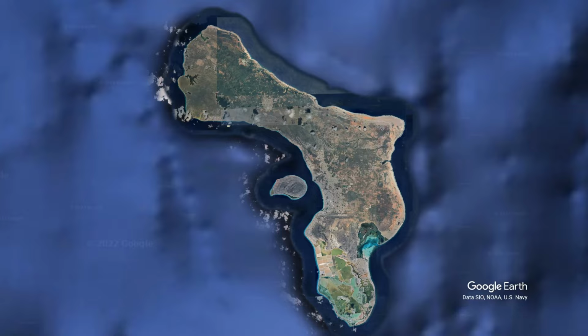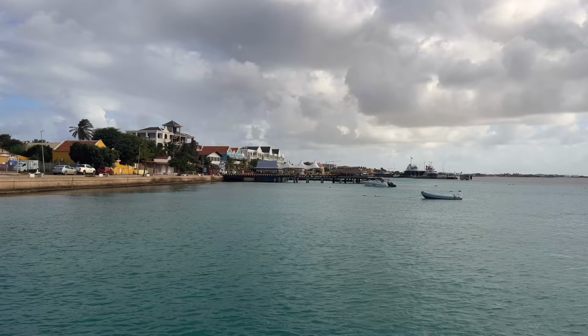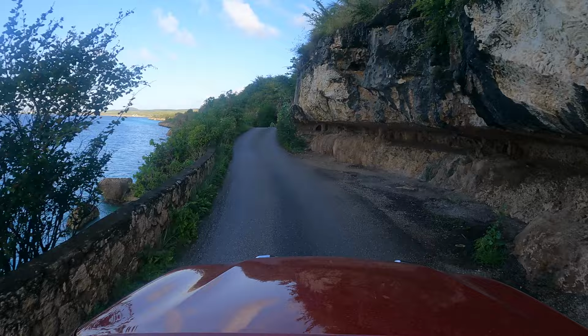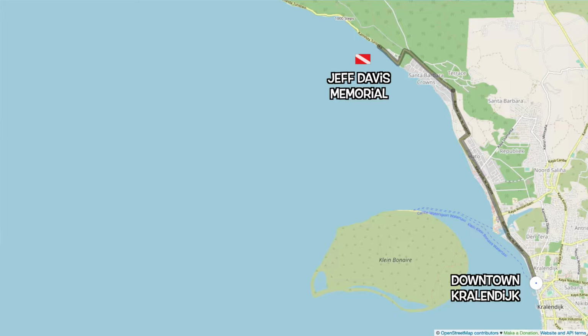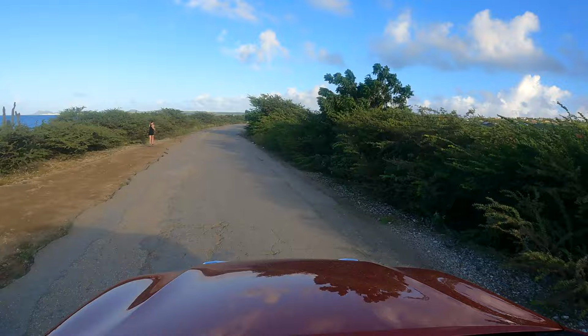Jeff Davis Memorial is the first shore diving site past the houses heading up the northwestern part of the island. It's about 15 minutes north of downtown Kralendijk, some of which is along the very picturesque Queens Highway. Start by driving north on Kaya Gobernador Nicolaas Debrot. At some point, the name changes to Boulevard Gobernador Nicolaas Debrot, but continue following the road, which turns inland.